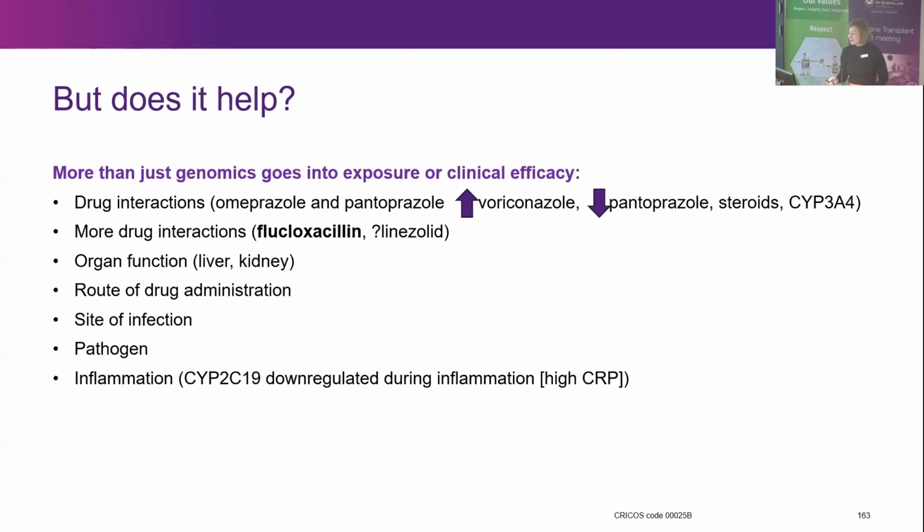There's also, I really listed the most niche drug interactions here. I mean, there's obviously drug interactions with things like tacrolimus that we see all the time, but that's boring. The interesting ones are flucloxacillin. Great work coming out of New South Wales showing at the moment that when you give flucloxacillin, your voriconazole concentrations seem to massively decrease. And the other one that we're seeing in practice that hasn't got a lot of publications yet is starting linezolid on patients on voriconazole, and they seem to have a decrease in their voriconazole concentrations as well. Again, the other thing would be organ function.